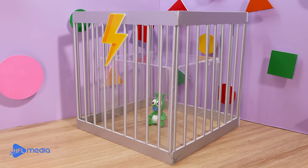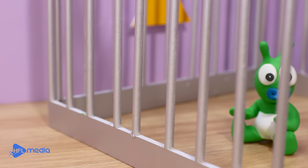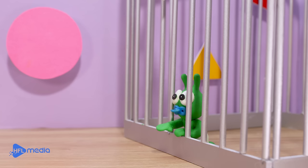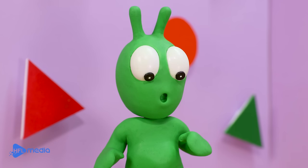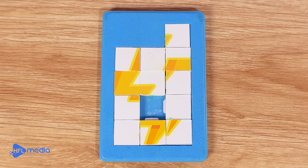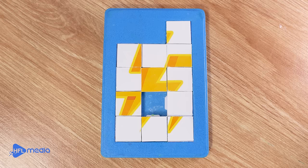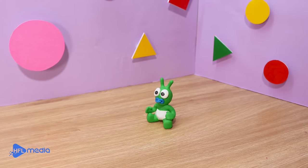Bingo! PeaPea successfully completes the challenge and removes the glass cage. Baby, wait a little longer for your big brother. For the second challenge, PeaPea needs to arrange the shuffled square tiles into a complete picture. Wow. Success! PeaPea is so skilled!